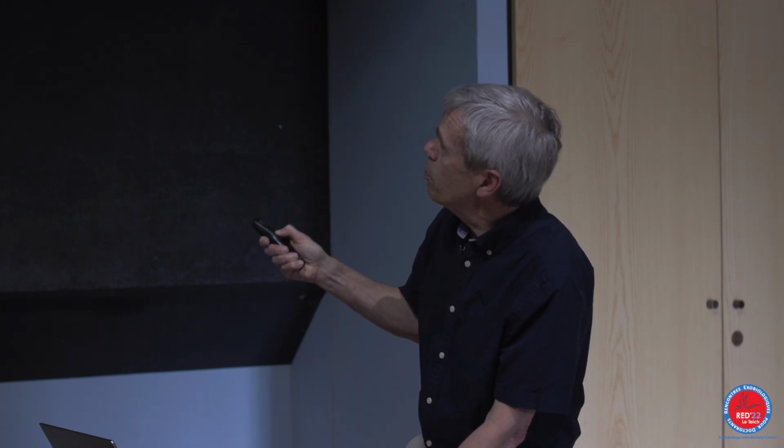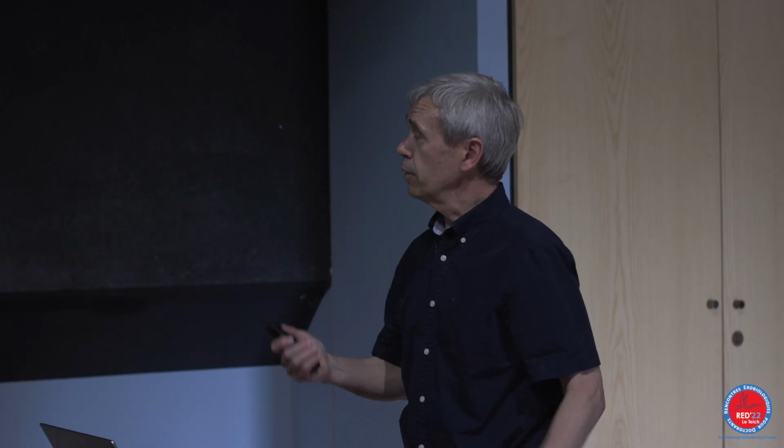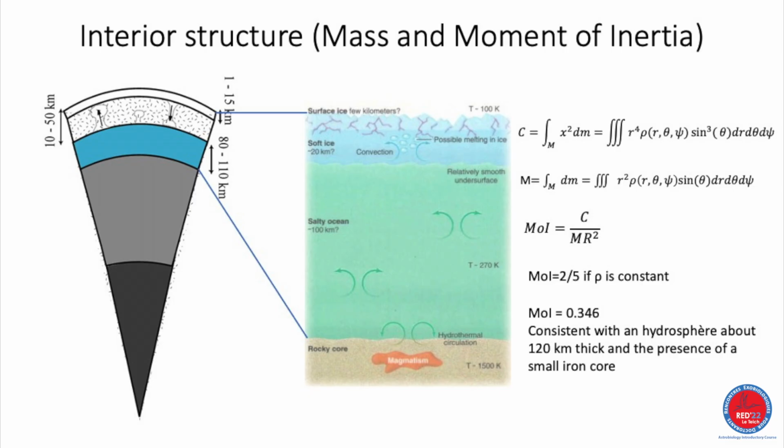And here is just a plot of the conductivity of seawater for different salt concentrations. So this gives an idea, and by the way, when you compare the amount of salt in Europa's ocean with the Earth's ocean, because Europa's rock mass is much less than the Earth's, it's quite a lot. So it means that there was a lot of leaching during the differentiation, and that there were a lot of ions in the ocean. Okay, so the discovery of this conductive ocean.